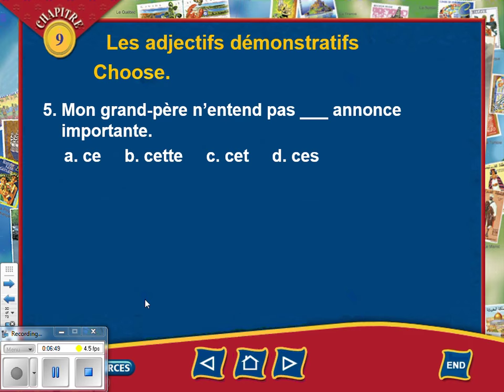Annonce. This was in our notes as well. Do you remember? Is it masculine or feminine? If you said feminine, you're on the right track. Cette annonce. Cette annonce importante. Now, if you couldn't remember about annonce, you could always look at the adjective that follows. It gives you a little hint right here because it's in the feminine form. I have an E on important, making it importante, which tells me that annonce is feminine. So I want the feminine form of my demonstrative adjective.